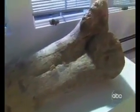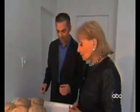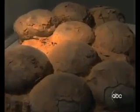On a remote island in western Massachusetts, surrounded by dinosaur fossils, lives one of the world's top stem cell and cloning specialists, Dr. Robert Lanza. This is a nest of dinosaur eggs. They're over 100 million years old. Can you clone a dinosaur from this?